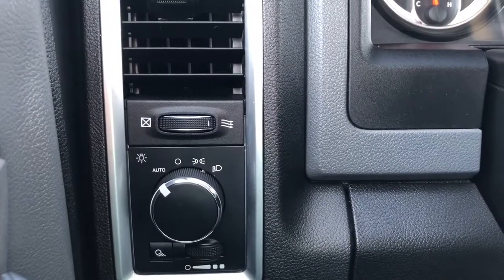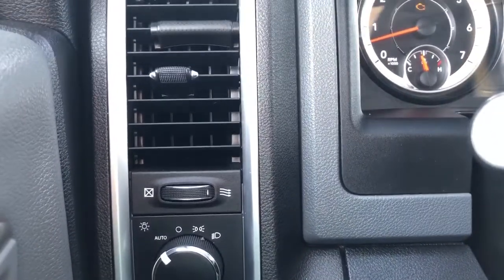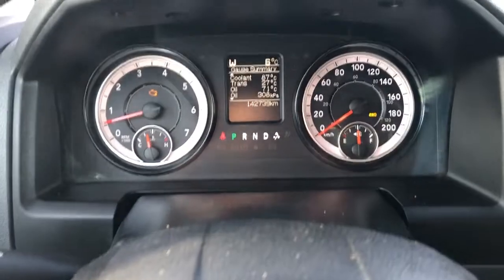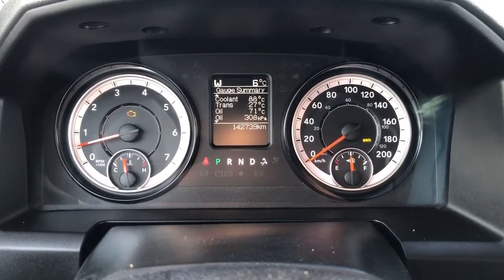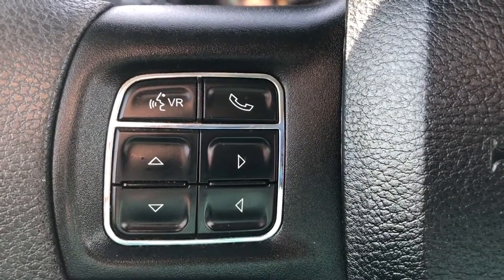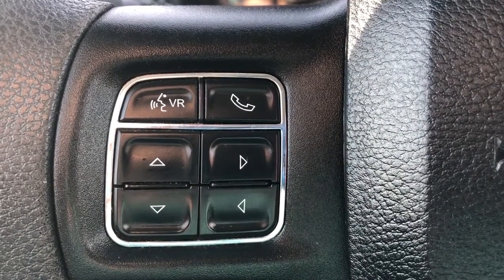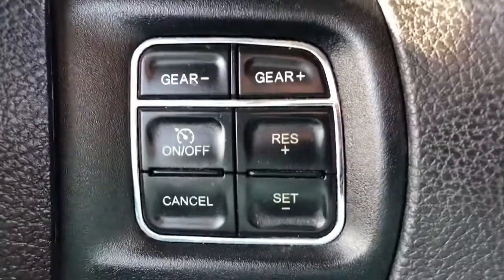Up and to the left-hand side of the steering wheel, we have all of our lighting controls and a vent. Moving to the middle, we can see our cluster gauge with a digital information system in the middle. The left-hand side of the steering wheel has our hands-free, as well as our menu settings for our cluster gauge. The right-hand side of the steering wheel has our gear up and gear down, as well as our cruise settings.